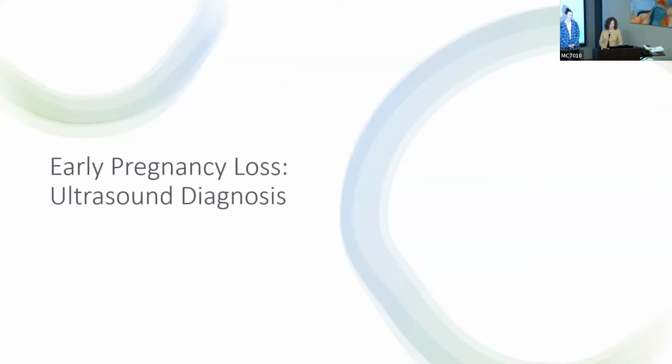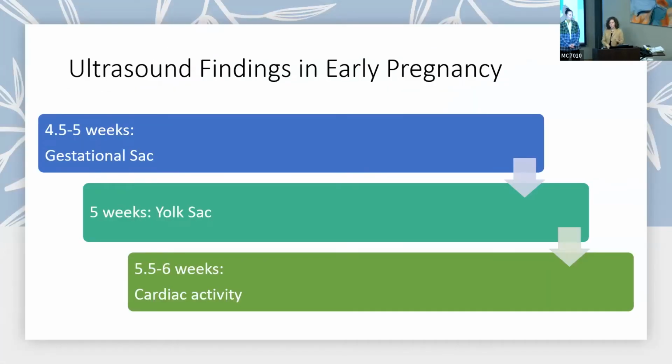I am going to start by talking about the ultrasound diagnosis of early pregnancy loss. So just to review, usually pregnancy develops very, very predictably. At 4.5 weeks, you see a gestational sac in the uterus. At 5 weeks, you see a yolk sac. And at 5.5 to 6 weeks, you see a crown rump length. The crown rump almost always has cardiac activity as soon as you can see it. If there are variations from this standard, then there is concern for early pregnancy loss.